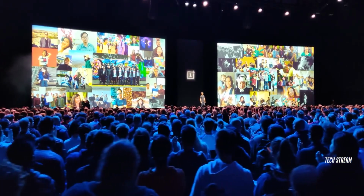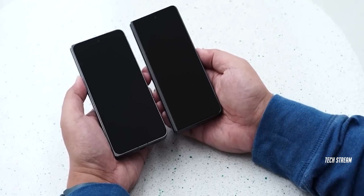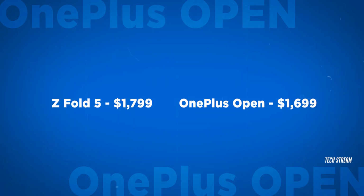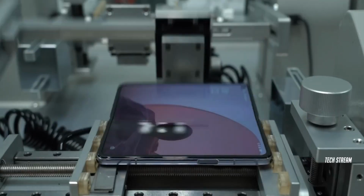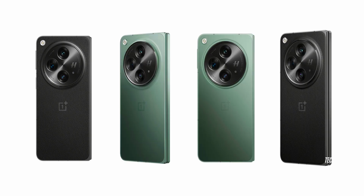The foldable smartphone is said to be on sale in the United States from October 19th. In comparison to the Samsung Galaxy Z Fold 5, which costs $1799, the OnePlus Open costs $100 less, which brings question and disappointment because we thought OnePlus was a budget-friendly device maker. The OnePlus Open looks like this from the outside. These are the phone's official design photos.